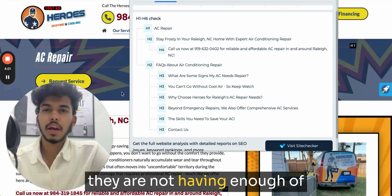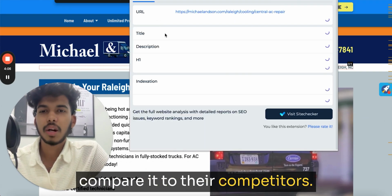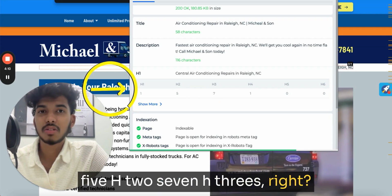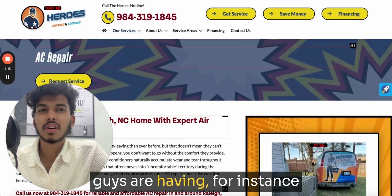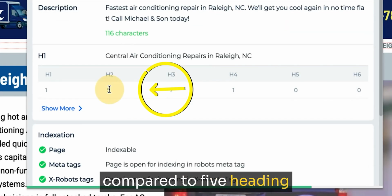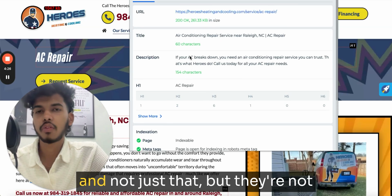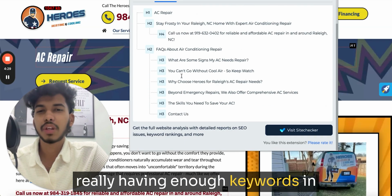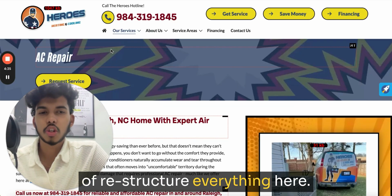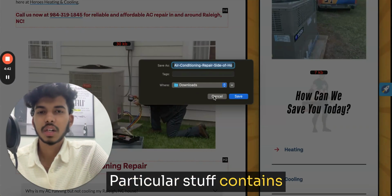So they are not having enough headings. If I show you and compare it to their competitors, they have got one H1, 5 H2s, 7 H3s, right? In this case, these guys are having just 2 H2s compared to 5 heading 2s of their competitor, right? So that's one of the major reasons why they're not ranking. And not just that, but they're not really having enough keywords in their headings. That is simply not how you do it. So you have to restructure everything here. You have to recheck and make sure that, hey, this particular heading contains the keyword, right?